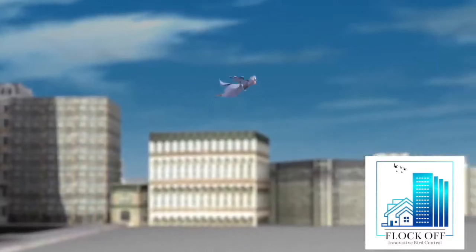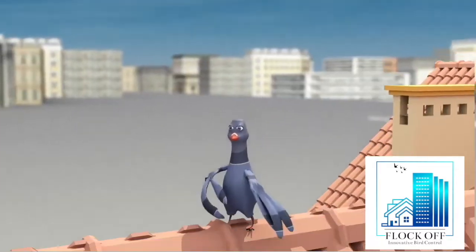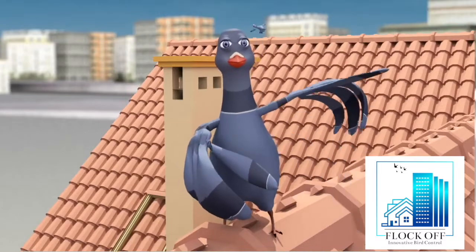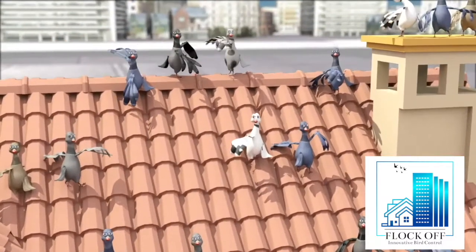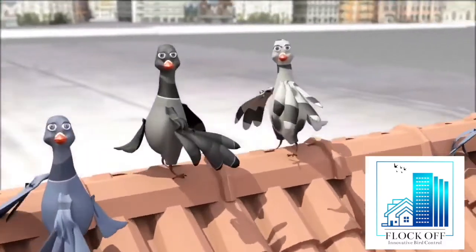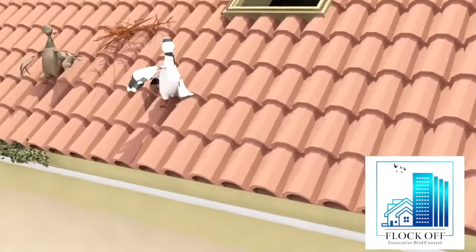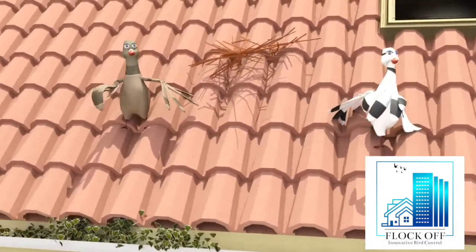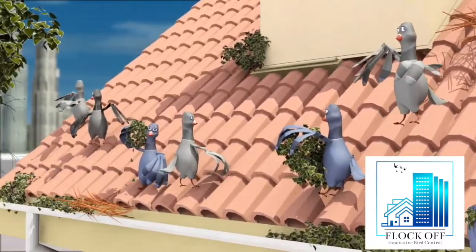Getting rid of pigeons on your own isn't easy. These common birds have a strong homing instinct that makes them want to nest and put down roots in an established location. And considering pigeons can produce up to 4 broods a year, a few birds on your roof can quickly turn into an infestation, bringing serious structural and health concerns along with it.